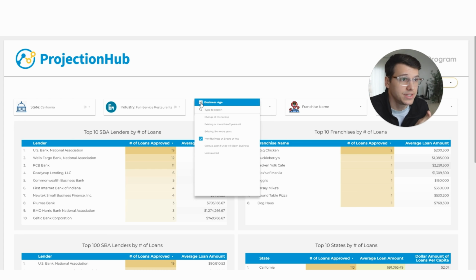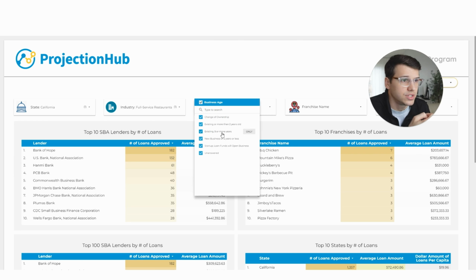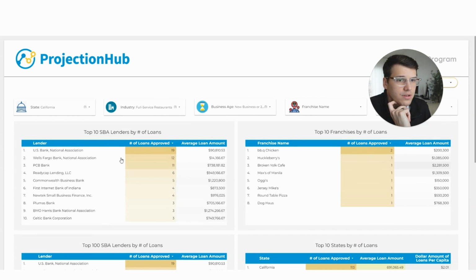Like if we take away this and we see that Bank of Hope is the top one, US Bank is the second one, and then let's change this to startups again, 2 or less. Now it's US Bank, Wells Fargo Bank, and PCB Bank, right? And so that list changed, and you can see what an average loan amount might be. This is a helpful tool to help you dial in on who's the actual right lender, or who's actually demonstrating that they are doing the loans that I want.